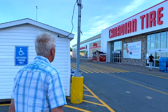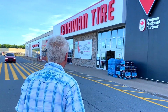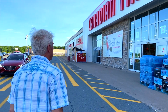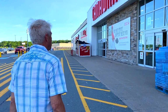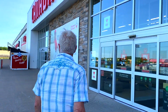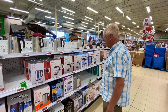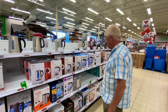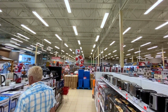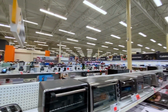So folks, we're on our way in to Canadian Tire. We're on a mission. The captain is going to source an electric kettle and first mate is going to look for chopping boards. It's amazing how an automotive shop also sells kettles. There are all sorts of weird and wonderful things you can buy in this shop. It goes on for miles.